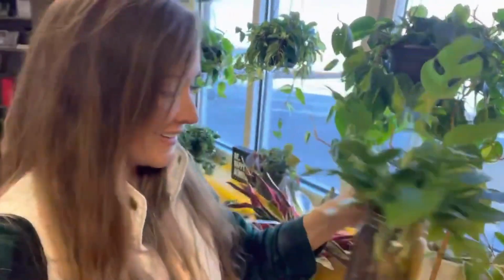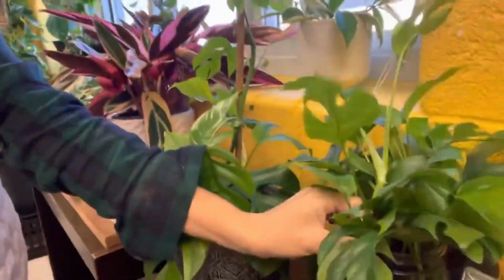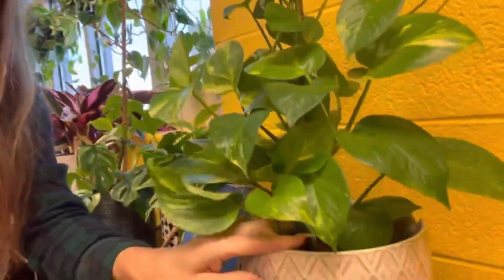And yeah, anyway, thought I'd share. I highly recommend office plants, and the care of them is just absolutely so easy. You hardly notice it. So I just do it every Friday.